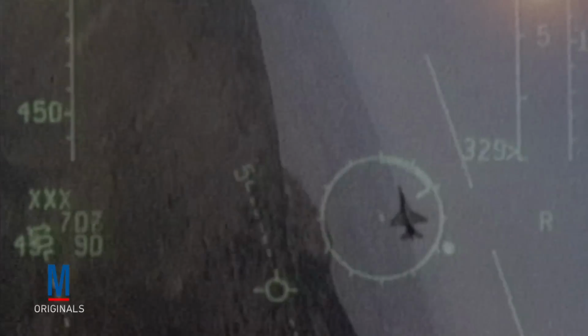Although the last American dogfights took place during the First Gulf War, dogfighting is still considered a vital part of air doctrine and is taught to all pilots in training.